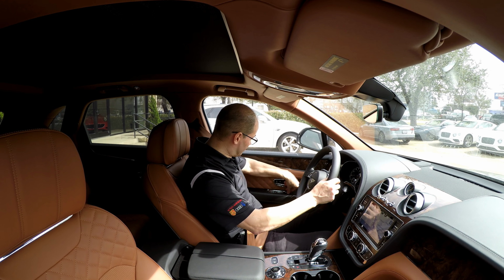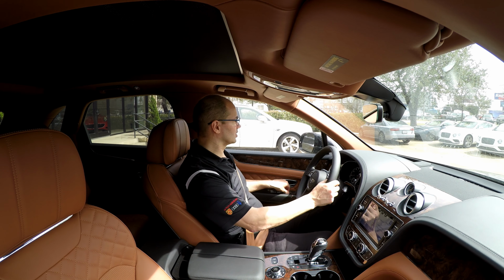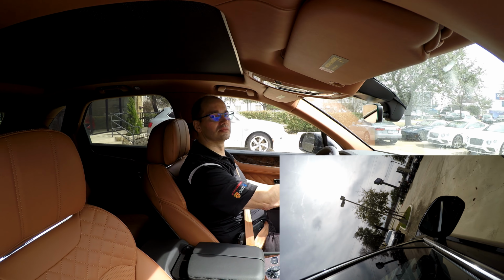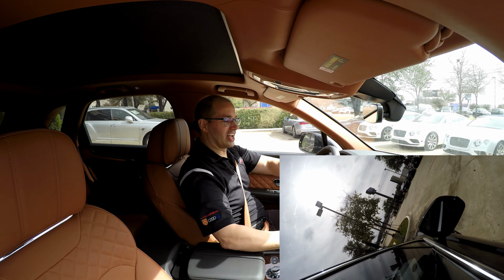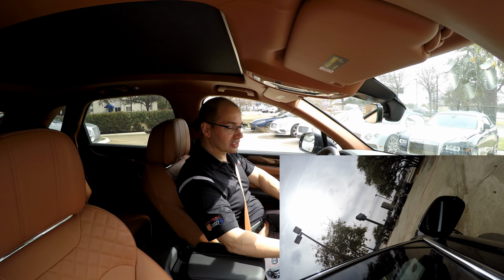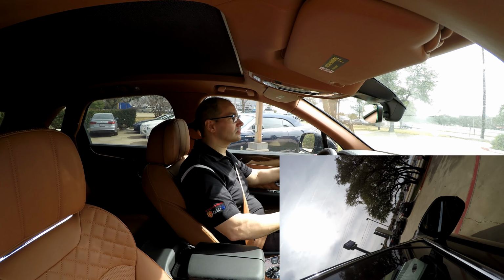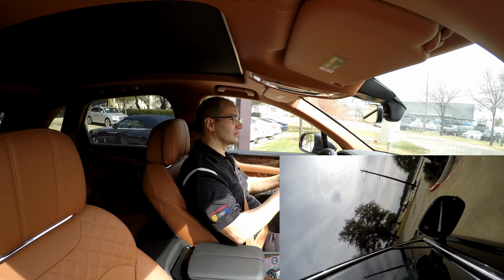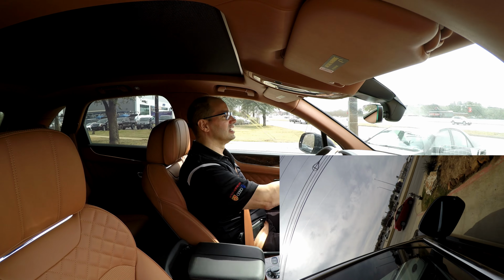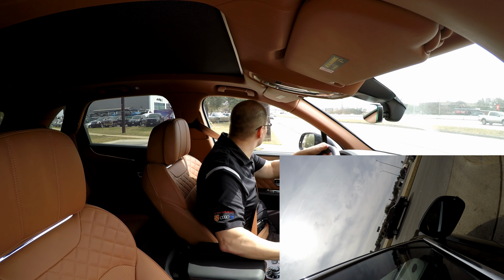Okay. Let's get the mirrors set. I can just tell you right now, super smooth. Super smooth. Let me just see if I can get this off. Just like crazy smooth. Wow. You barely feel any bumps. This is ridiculous. You can tell, like I said, you can tell it has power, but it's just buttery smooth.